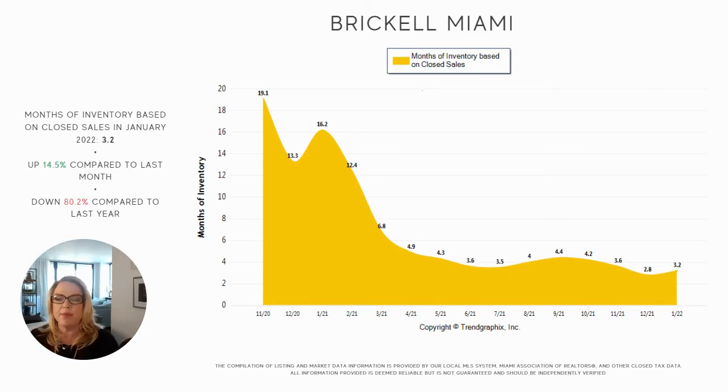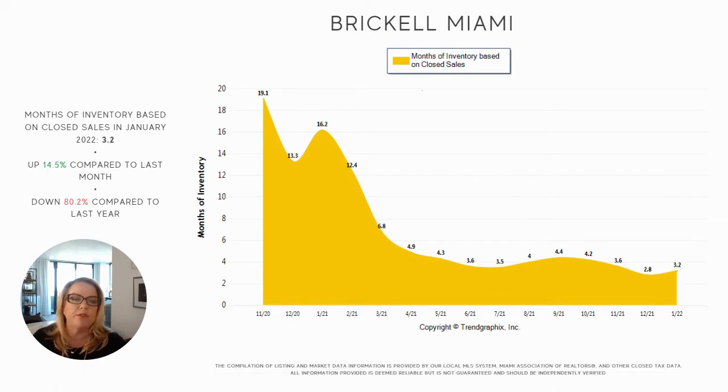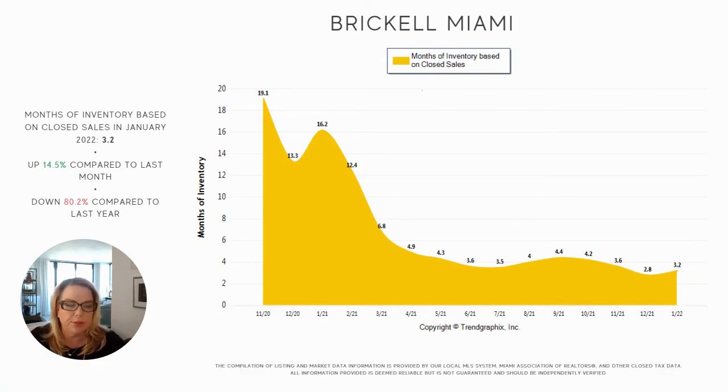The months of inventory based on closed sales in January 2022 is 3.2 months, which is a seller's market. That is up 14.5% compared to last month, so there are more properties on the market. We always like to watch this number because this will dictate if more inventory is coming on the market. You can see there was a little bit more inventory that came on the market in January compared to December. We're still not quite back to where we were in November of 2020 though. And the inventory is down 80.2% compared to last year.